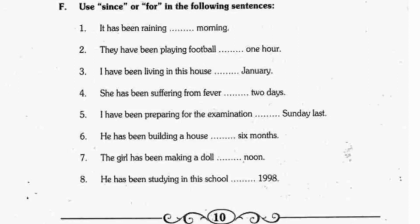You can see here on your screen, sentence number 1 is "It has been raining ___ morning." Number 2, "They have been playing football ___ 1 hour." Number 3, "I have been living in this house ___ January." Number 4, "She has been suffering from fever ___ 2 days." Number 5, "I've been preparing for the examination ___ Sunday last." Number 6, "He has been building a house ___ 6 months." Number 7, "The girl has been making a doll ___ noon." Number 8, "He has been studying in this school ___ 1998."